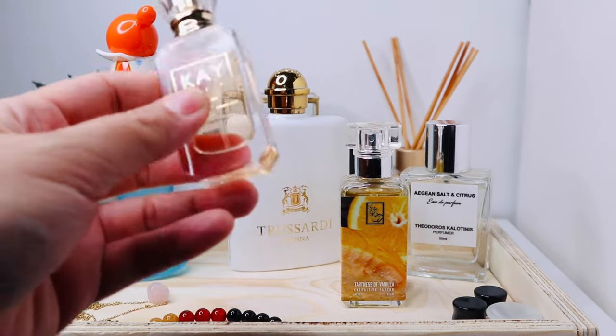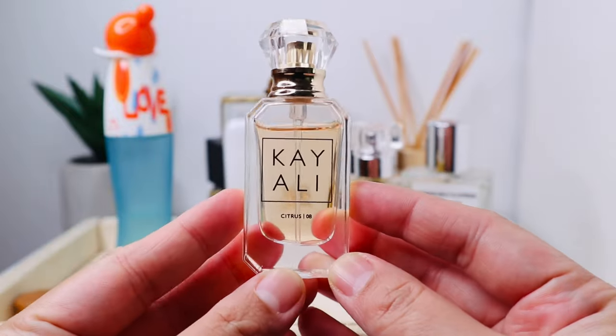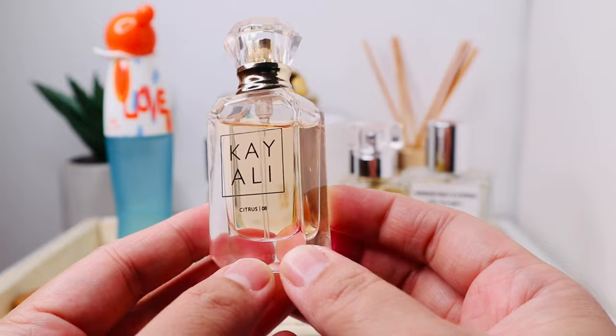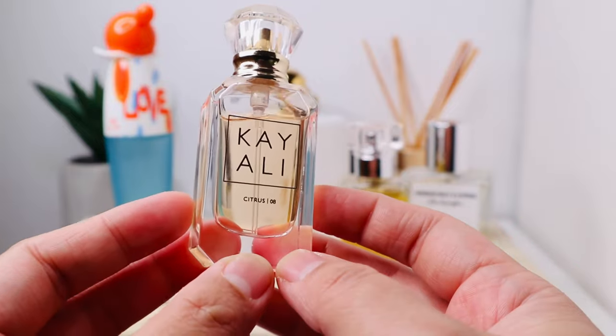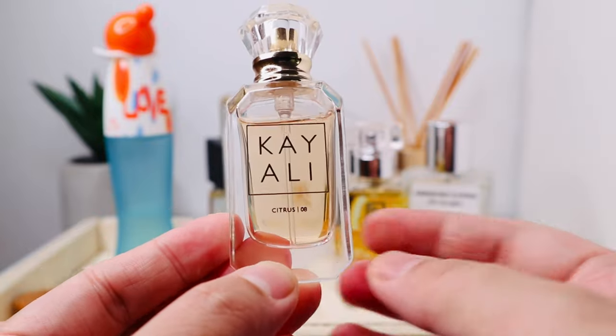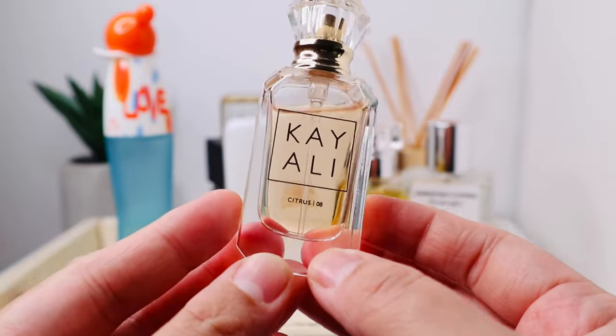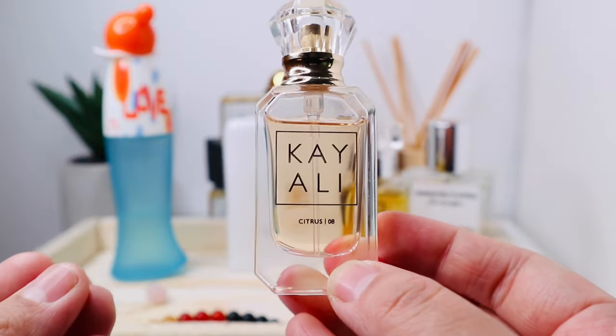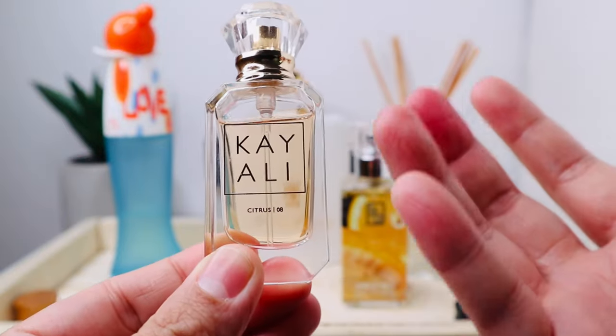This is from the house of KayAli. This is Citrus 08. It has aromatic qualities because of notes like oak moss, tonka bean, and also pink pepper. But when it comes to the citrus here, it has pink grapefruit, bergamot, and the tartness is amped up by rhubarb. In the middle, the body of the scent is mostly floral. So this is mostly a rose fragrance surrounded by different kinds of citruses.